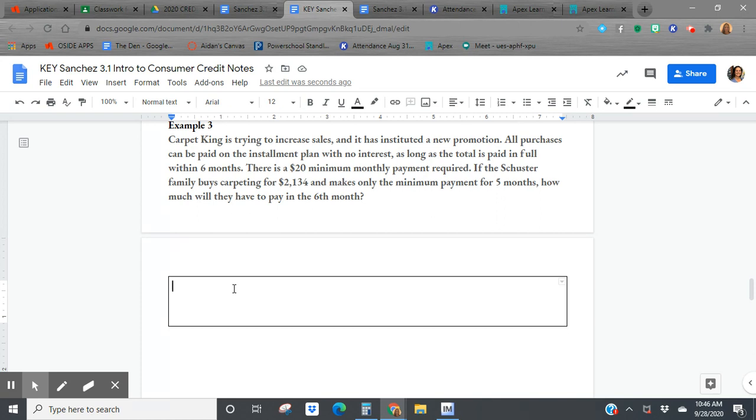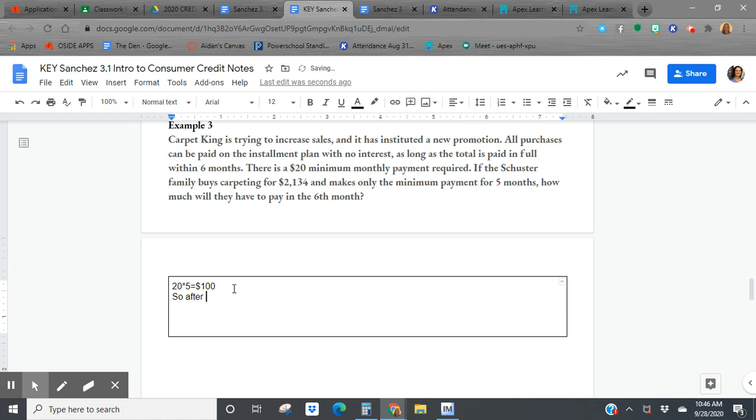So we're going to take $20 times 5 months, and that's $100. So their minimum payment was $20, and they only paid that for 5 months. So in the 6th month, they would have to pay the balance. And so we take the $21.34 minus the $100 that they paid, and they have to pay $2,034 still to pay off that carpet.